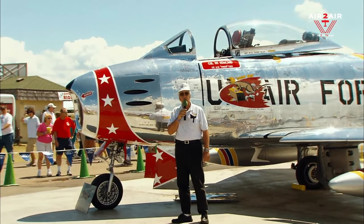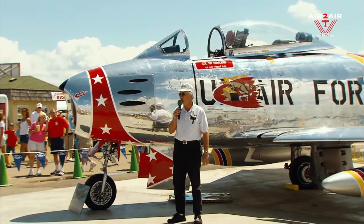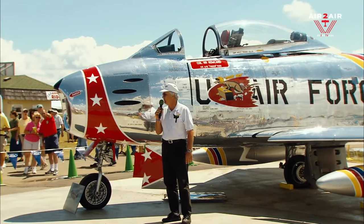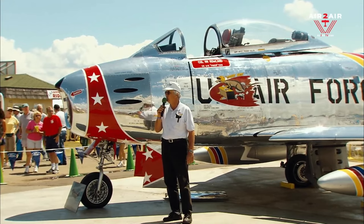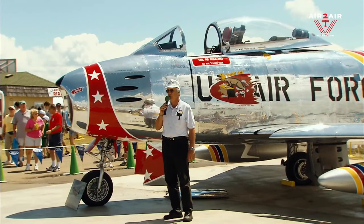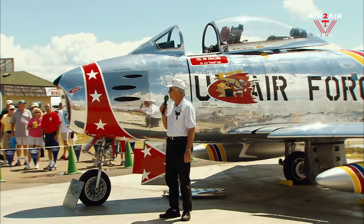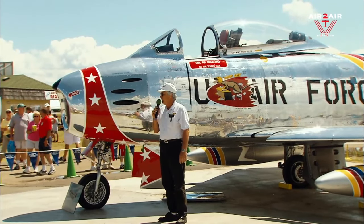It was originally made in Canada. It's a Canadair Mark 6. This one has the big engine in it. The American version had 5,200 pounds of thrust. This one has 7,400 pounds, so it's about 50% more power than the American version, which makes it really a lot of fun to fly.